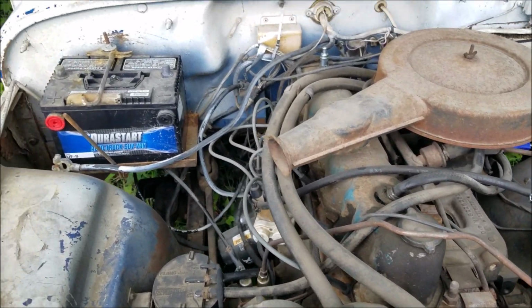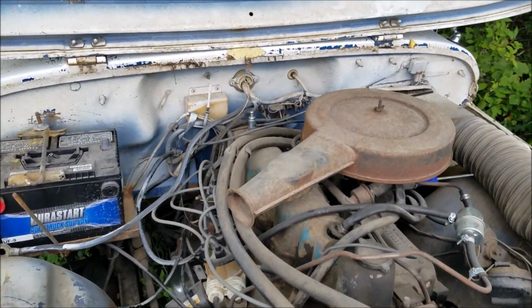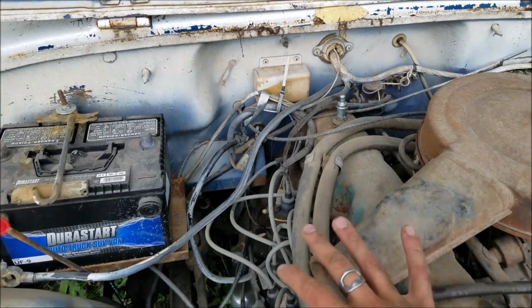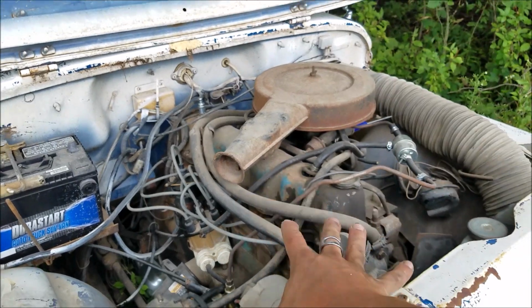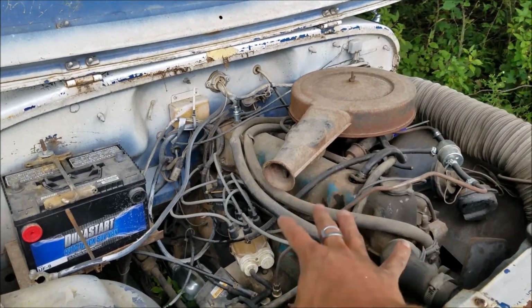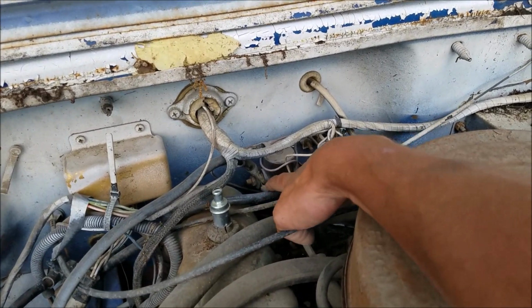But I don't know. I got the jump pack. I kind of want to put it on it, and I think this being an AMC should have a Ford starter solenoid somewhere. AMC is interesting. I'm pretty sure this electronic ignition on this thing, Ford originally came out with these, and they were bad, and they didn't like them, and then they sold them to AMC, and they used them. Could be wrong, you know. Seems like I remember something like that.